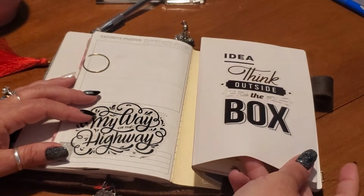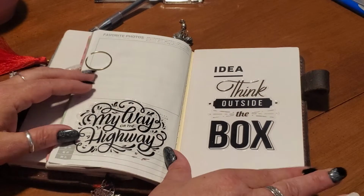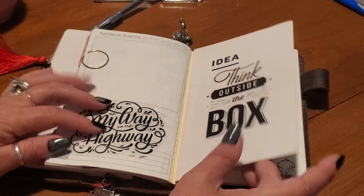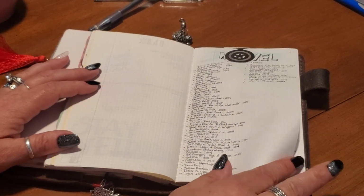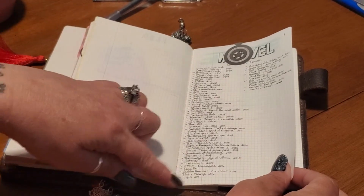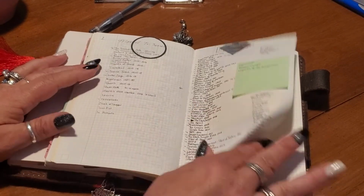And then the third book is just an idea book. This I added. Got it from Joann Fabrics. Same with that. My index. I'm a sucker for comic book movies. These are all the movies they've ever produced, and all the ones with a check I have seen. These are the DC comic book movies.